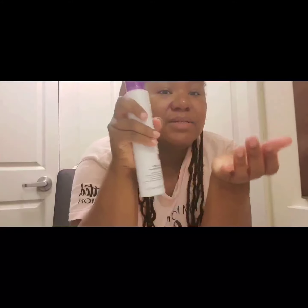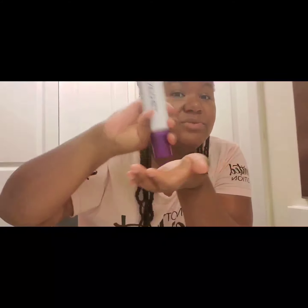I will make sure it's shaken up very well, and I would dispense it down. Don't hold it up like some of those foams that are held up. I would do it down because it does come out a little bit watery, but it definitely has a little foam to it in your hand. So you want to make sure that you have your hair already in sections and just pull it through with your fingers and go ahead and blow out your hair.